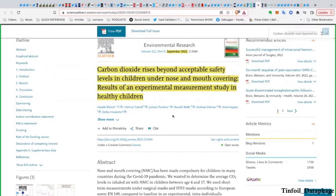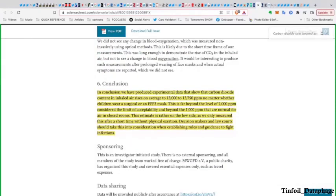Here's a new one, and the reason I brought it up today. Carbon dioxide rises beyond acceptable safety levels in children under nose and mouth covering. In conclusion, we have produced experimental data that show that carbon dioxide content in inhaled air rises on average to 13,000 to 13,750 parts per million, no matter whether children wear a surgical or a higher level mask. This is far beyond the level of 2,000 parts per million, considered the limit of acceptability.